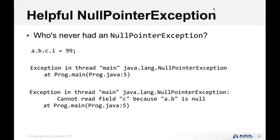Therefore, I need to go and find out where I thought I'd assigned B in the A.B piece of that code, and then I can trace the bug much more easily. Now I don't need to use the IDE, I don't need to fire up my debugger, I don't need to start splitting this line up into multiple lines and doing printouts of what is the value of A, what is the value of B, what is the value of C, and all those sorts of things.